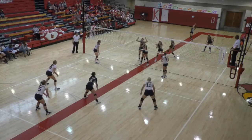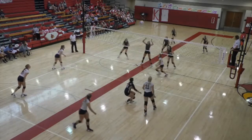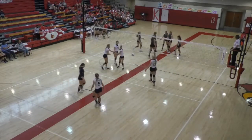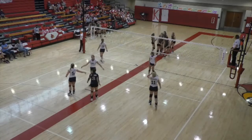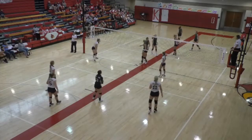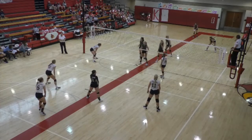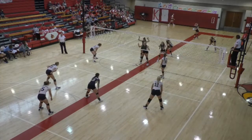Smith Center back serving. Serve comes across. Storrs gets it to Sides. Gets it to Skipper. Ball into the net. And the Panthers down by 5. So Panthers gonna have to fight back in this one.